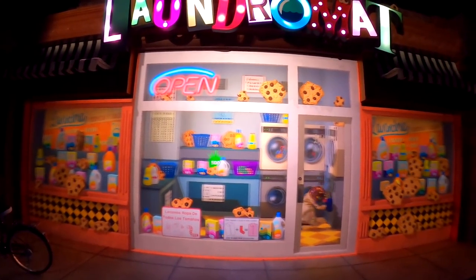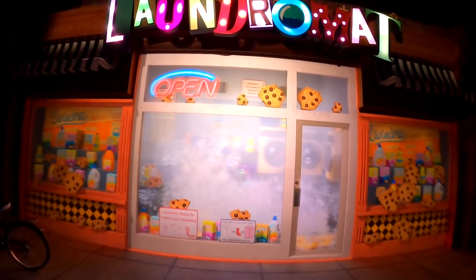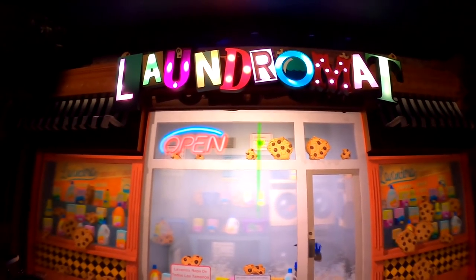Making me hungry. I really want a cookie now. Oh no, you got all the smell pods in here as well, so it smells all soapy now.